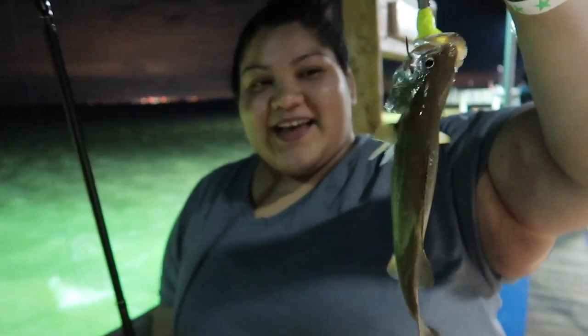Ooh, it's about to be lit. All right, guys, so we caught our first little fish using Gulp mullet and chartreuse, but this little guy is too small, so we're gonna go ahead and throw him back so he can get bigger and we can catch him next year.